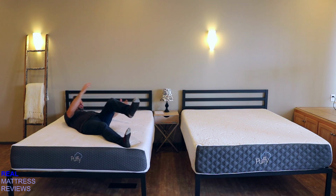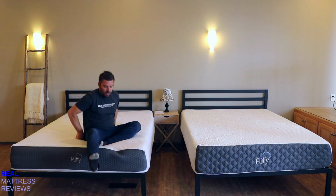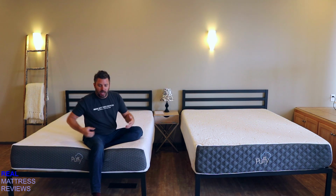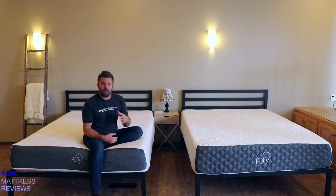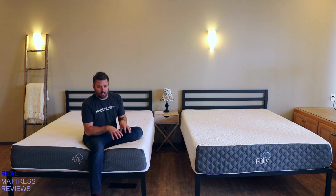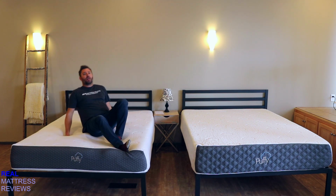With the 10-inch, if you are a heavy person, like over 300 pounds, you're not gonna bottom out when you're laying down per se, but if you sit on the edges a lot, you might want the thicker option. But overall, generally, if you are a heavier sleeper, I do recommend a thicker mattress than a 10-inch. But most people out there, this is not gonna be an issue in terms of bottoming out or anything. You shouldn't have any issues with that really at all.